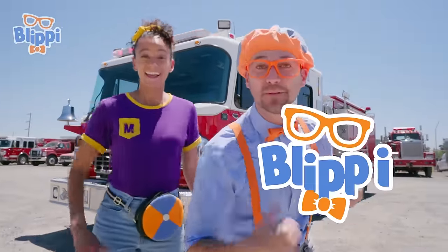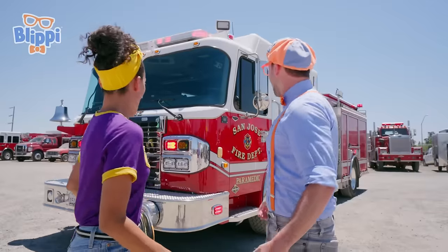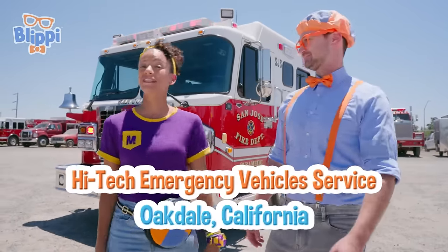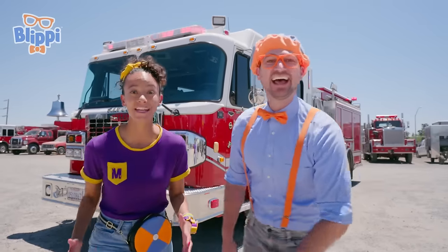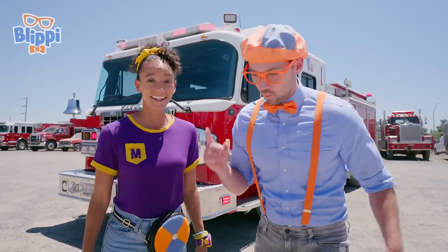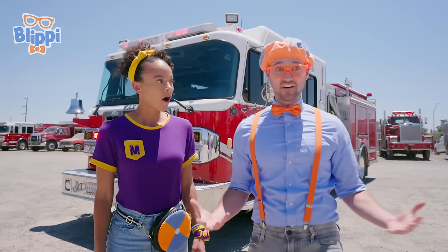Hey, it's me, Blippi. Hi, and I'm Meekah. And look at what's behind us. A fire truck! Today we're at High Tech Emergency Vehicle Service in Oakdale, California. Yep, and here they build fire trucks for cities all over the country. Wait a second, Meekah, I wonder if they'll let us help them build a fire truck today.